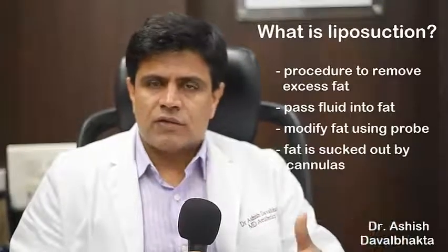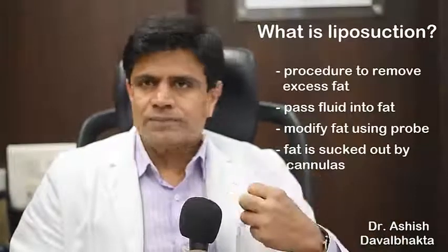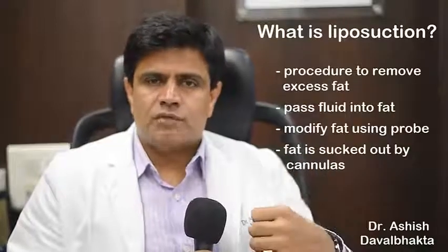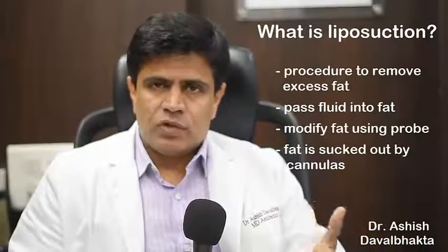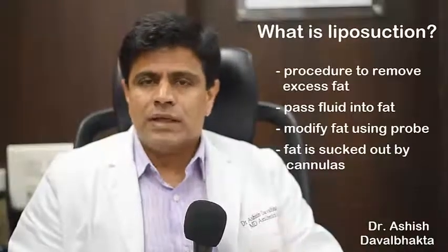And then a suction cannula is used, which are tiny 2 to 3 millimeter size cannulas, and you suck the fat out using a moderate suction machine, and the fat is pure fat that comes out with very little blood. That's the beauty of Vaser, and the fat which is removed is removed permanently.